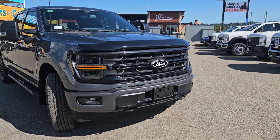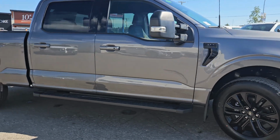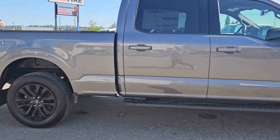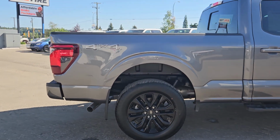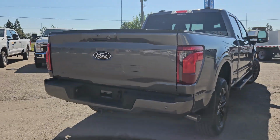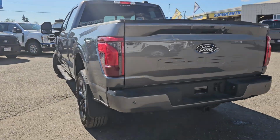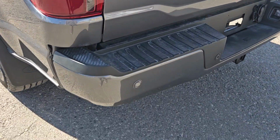F-150 XLT. Coming in this nice carbonized gray coloring, this vehicle is powered by a 3.5 liter EcoBoost engine, has four-wheel drive capabilities, and comes equipped with the XLT black appearance package, as well as the tow and haul package and bed utility package. Taking a look at the back here, we do have rear park sensing.